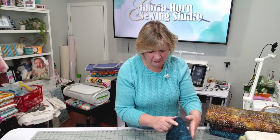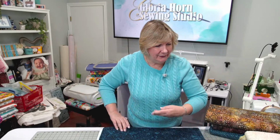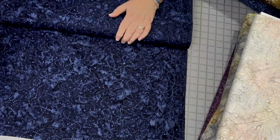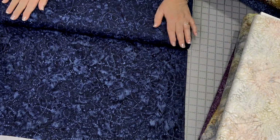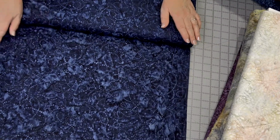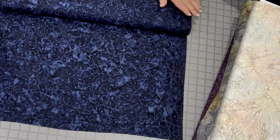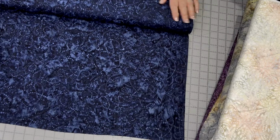Now here's the blue that I like. This one is large. Oh wait, these are large leaves. This one is swirly dot midnight blue. Kind of an oceany blue, isn't it? Yeah, plan a cruise in 2026. We'll see. We'll see how we do.